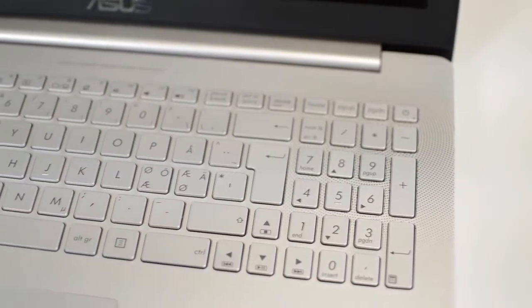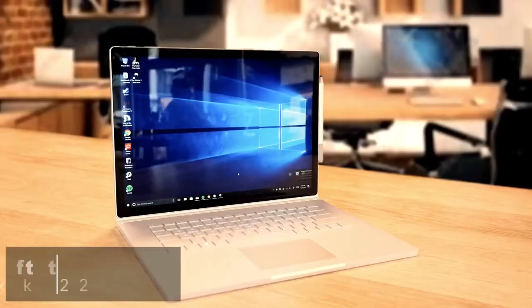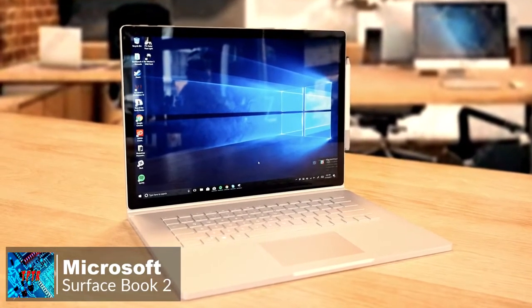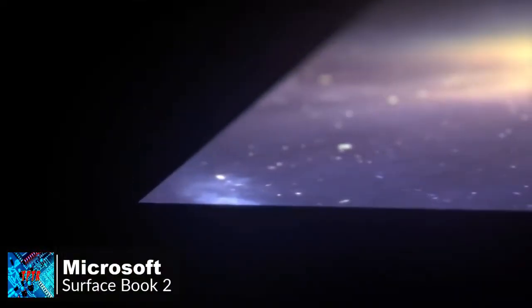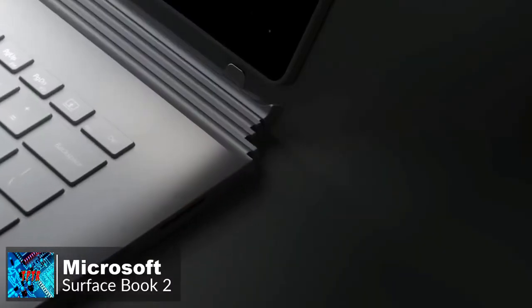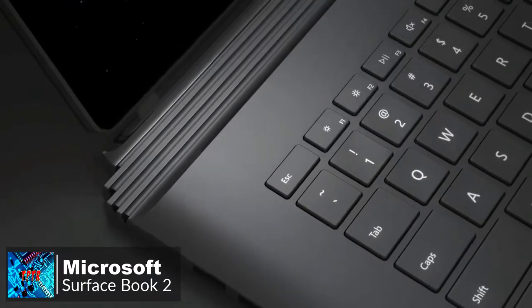Okay, so let's get started with today's video. At number 5 is the Microsoft Surface Book 2. Microsoft's Surface Book 2 is an even stronger MacBook Pro competitor than before. Mostly, that's because there's finally a 15-inch model for people who need a bit more screen real estate.